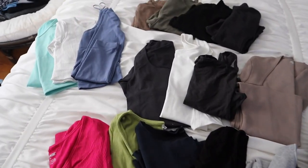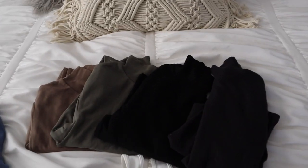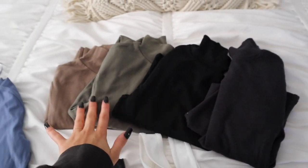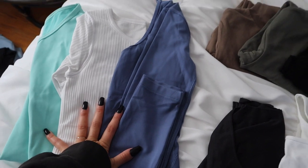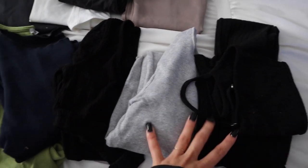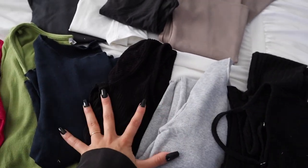Here I have all of the long sleeves I'm bringing. So these ones up here have little mock turtleneck long sleeves, and then these are more workout. These ones are bodysuits. And then these are basic long sleeves.